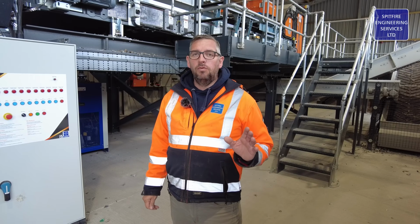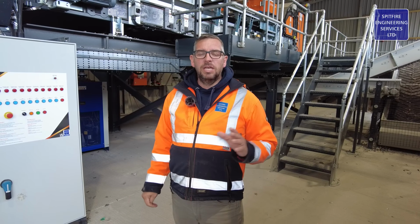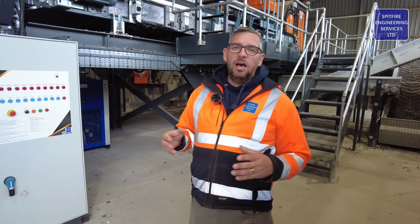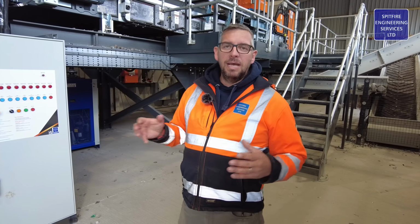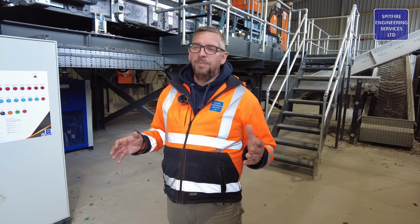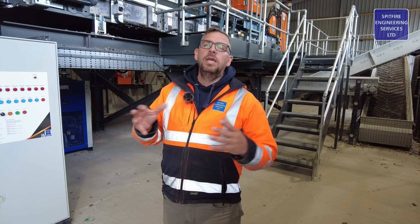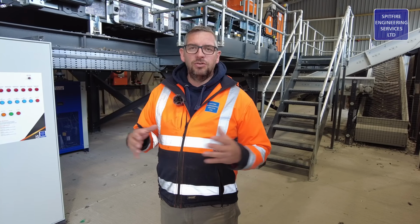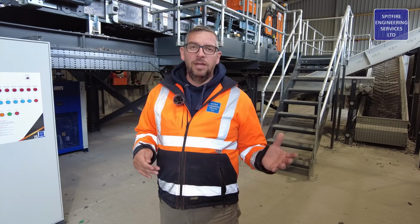So successful morning. Quite an interesting process going through it with Graham on a plant this size, the different aspects to it, the guarding, access, maintenance, everything that's involved with this as part of the PUWER assessment. And then that gets compiled into our technical document, which will be our instruction manual, which we'll hand over to the client at the end.